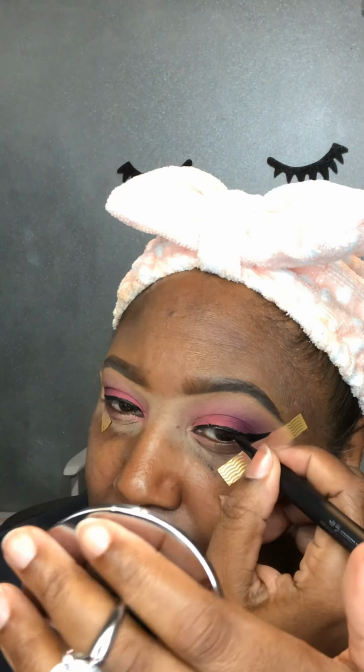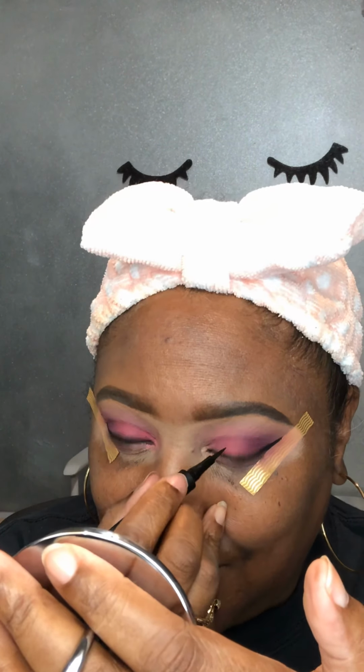You know how we get quiet when we do our eyes and our brows? This is why a lot of times people say, I'll finish my eyes off camera. Because we want the concentration. So we don't prayerfully mess up. This side always has to be my struggle side. I got extra wrinkles. All right, I think we got it.